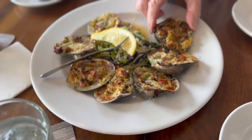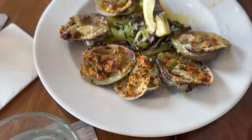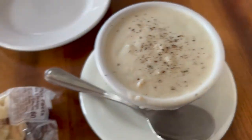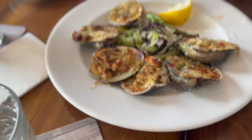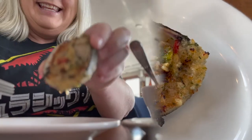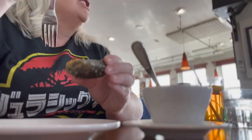Here is the star of the appetizer show. Oh, holy cow. Holy guacamole. Clams Casino. Those look so good. And I got my chowder with a little Dogwatch Cafe peppercorn on top. All right, which one's going in me? Get in my belly. Take this guy right here. Oh man, this just looks so good. Look at it. Oh my God, they're so good. Thank you.